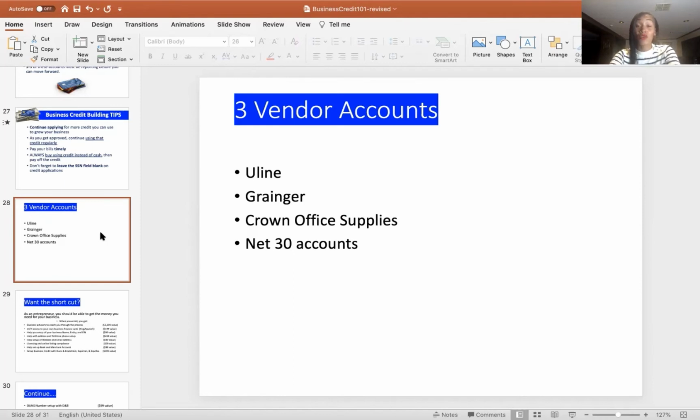because the reason I put Crown Office Supplies there is that Crown Office Supplies reports to all 3, Dun & Bradstreet, Experian, and Equifax. And I need you guys to have at least 5 reporting. So with Crown Office Supplies, you got 3, and then you have EIN, which reports to 1, and Granger, I believe, reports to 2. We're gonna check that out right now.